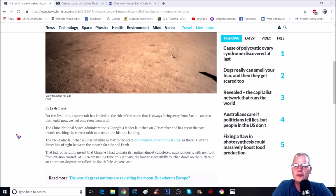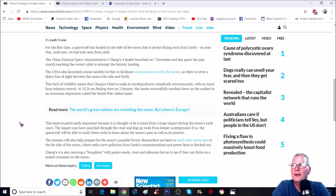At 10:26 a.m. Beijing time on 3 January, the lander successfully touched down on the surface in an enormous depression called the South Pole Aitken Basin. The basin is particularly important because it is thought to be a crater from a huge impact during the moon's early years. The impact may have punched through the crust and dug up rocks from deeper underground. If so, the spacecraft will be able to study these rocks to learn about the moon's past as well as its present.